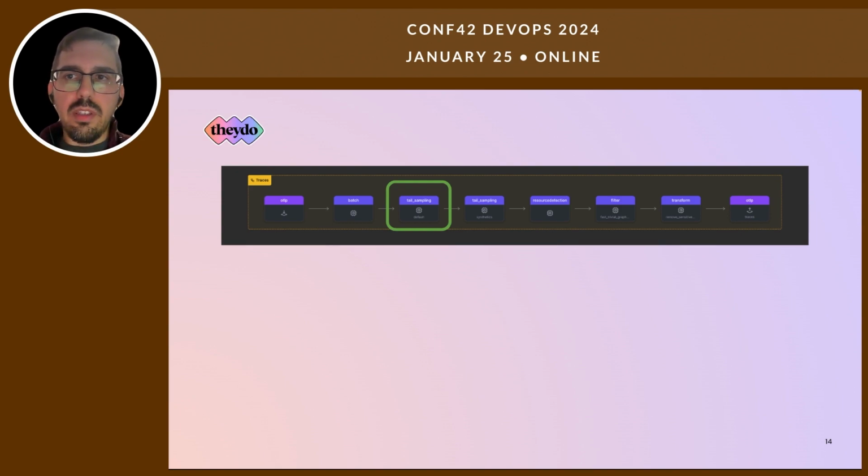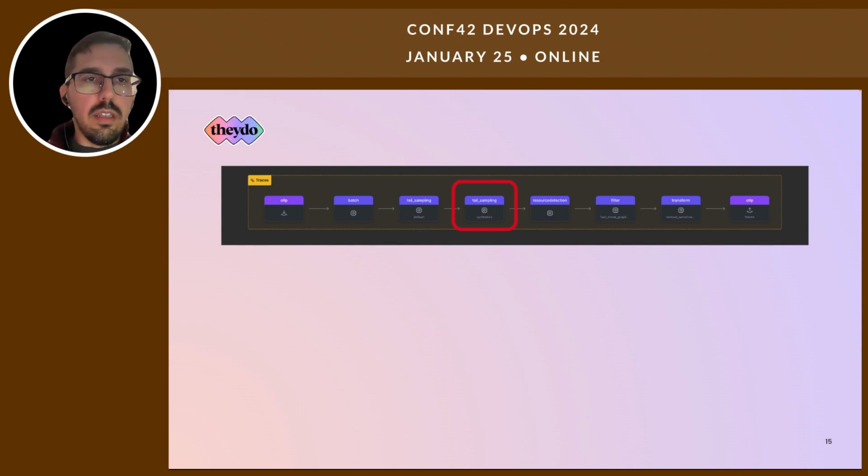Here, the trace will be analyzed, and if it is not dropped, it goes to the next processor. The next processor is another tail sampler in our case, and here the trace can be dropped, so all the data on the trace can be dropped depending on the configuration. So let's see how these two are configured in our specific case.